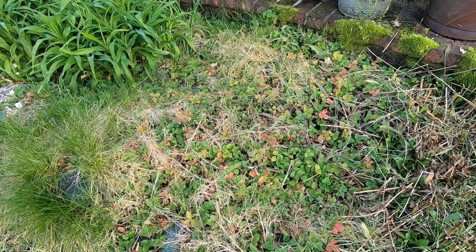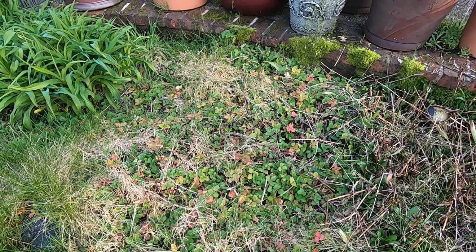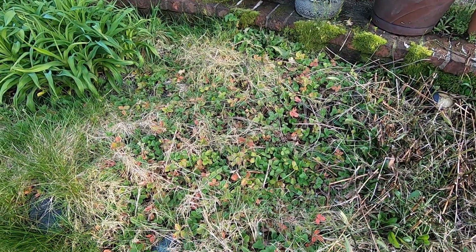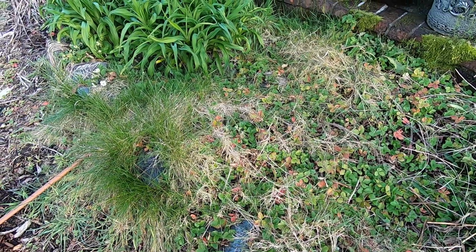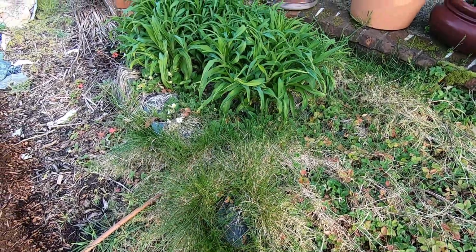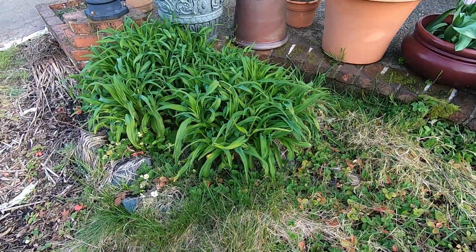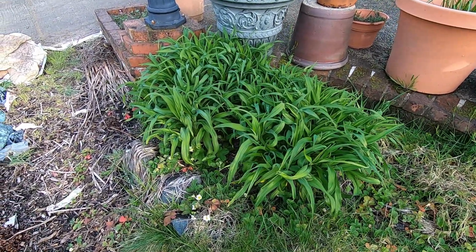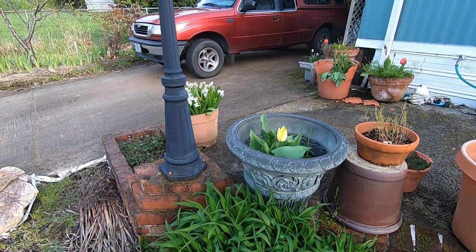And here I got strawberries that are just taking over. Still can't decide whether to try to eradicate them or embrace them. They're coming across my pathway and into the other part of the garden. But it is a pretty ground cover in a way. Here I got some daylilies. They're halfway up. And a yellow tulip.